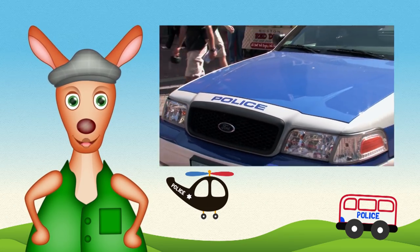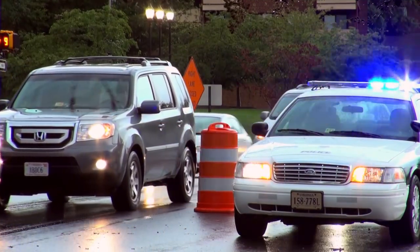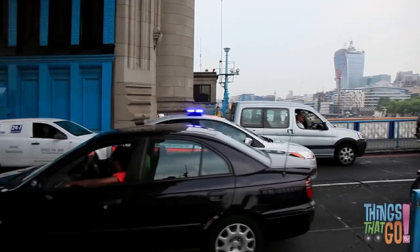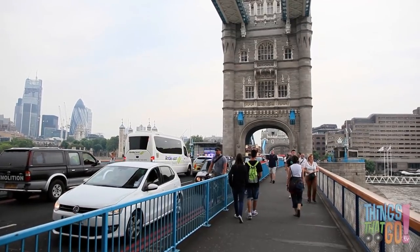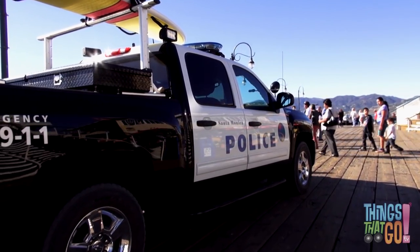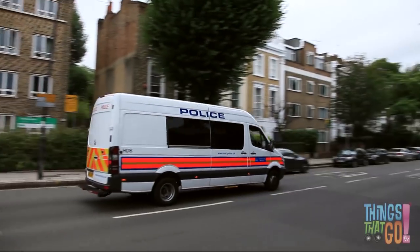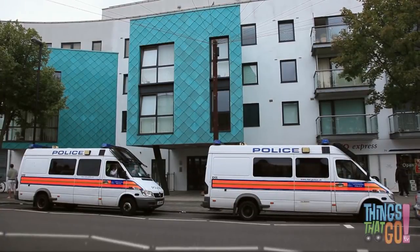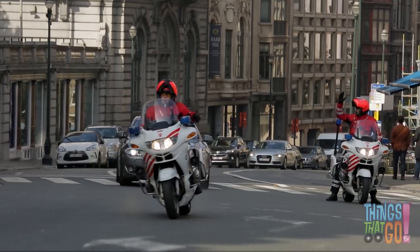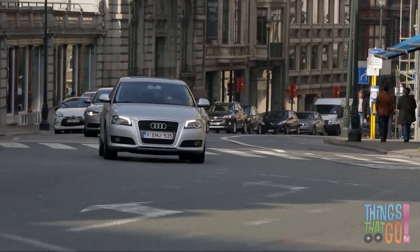I bet you've seen a police car before. With bright flashing lights and a noisy siren. It goes eeyore, eeyore, eeyore, eeyore. But did you know there are police four-wheel drives too? And big police vans? Full of police? There are police bikes that zip around. With flashing lights and whistles. They show important cars the way.